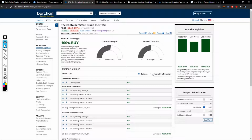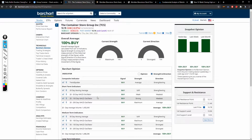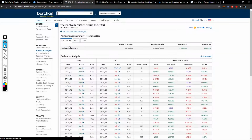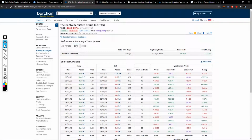Strength and opinion. They think it's strengthening. Some areas are weak. Of course, this is just based on the fact that it's above all of those important indicators like the MACD, moving average, things like that. Let's see their simulator. How many times would they have been right if they took their own advice? People don't like to take their own advice, but they're really good at giving it. And they know there's going to be some challenges if they take their own advice. So let's see how these guys did.